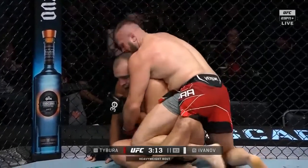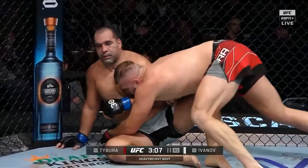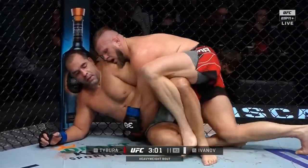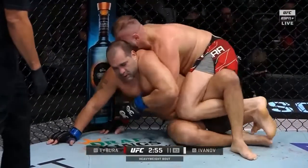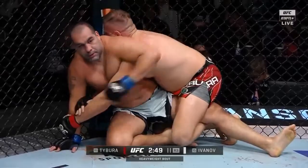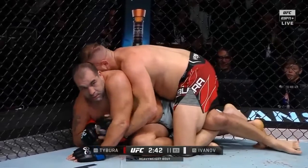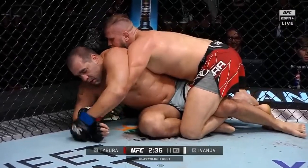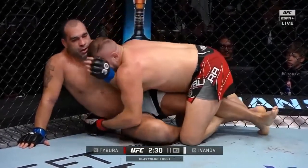Ivanov should explode, though. He's almost up there. Exactly. The moment where he's not wearing Tybura's weight was the opportunity to get up. He looks very frustrated, though. Tybura looking for that wrist again, but the way that he's got Ivanov's left leg hemmed up is really preventing Ivanov. Well, there he goes, to be able to get the hip out and get that leg underneath to start to build. Nice work from Tybura. Inch by inch, grip by grip. He's trying to break down Ivanov. A couple of good left hands there. You can see the frustration on Ivanov's face.